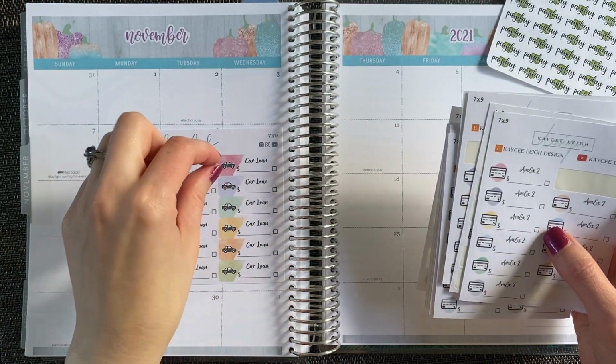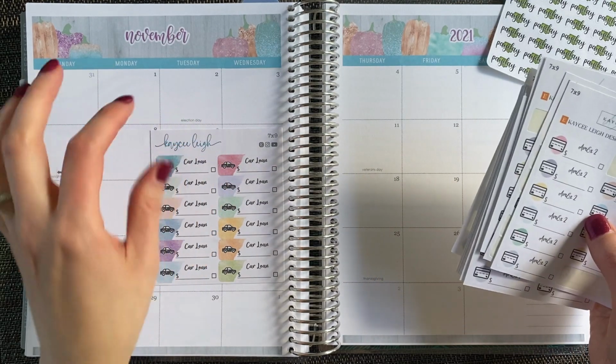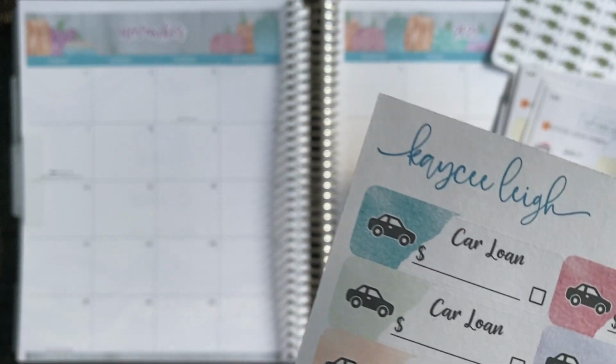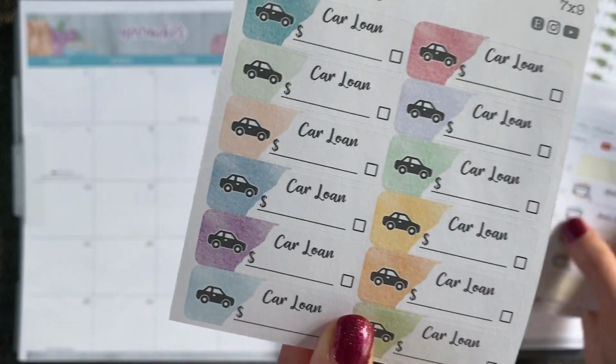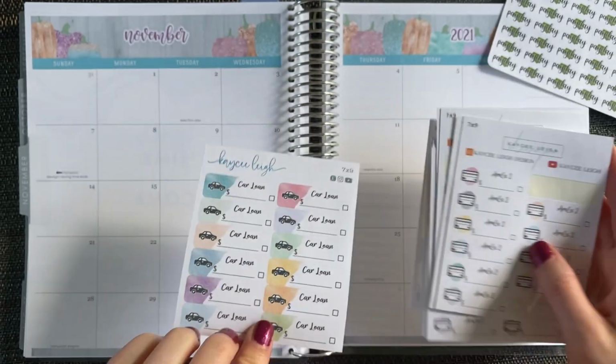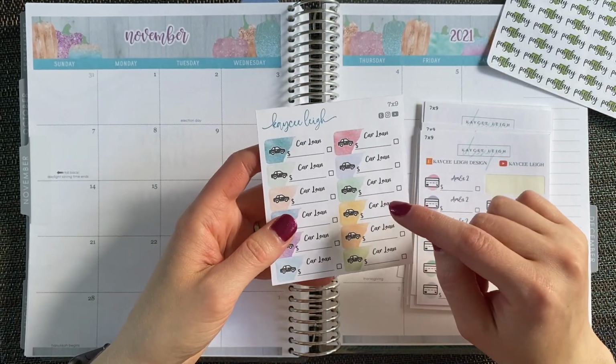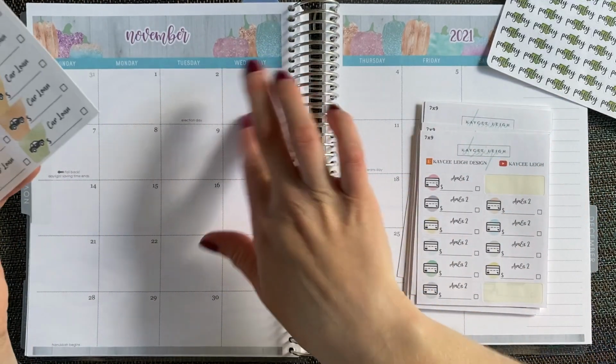I have one over here just so everybody's aware. They're slightly shorter, not as tall, and the design has changed, as you can see. So the text is the same, they're very similar. I just updated them a little bit. I'm hoping to have these in my shop the beginning of November.